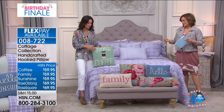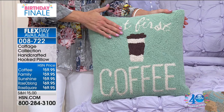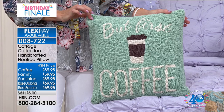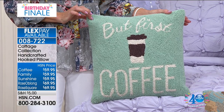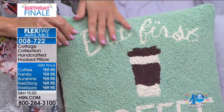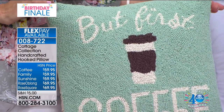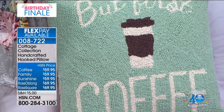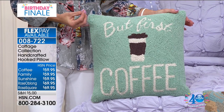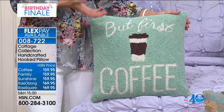They're gorgeous. And like you said, Leslie, these are handcrafted. Every single one of these is made with that New Zealand wool yarn, and it has that hook stitch on it. They're all just very special. The way they're made is very special, but also the colors that have been used to create these, and also the sayings that have been used. That's so great.